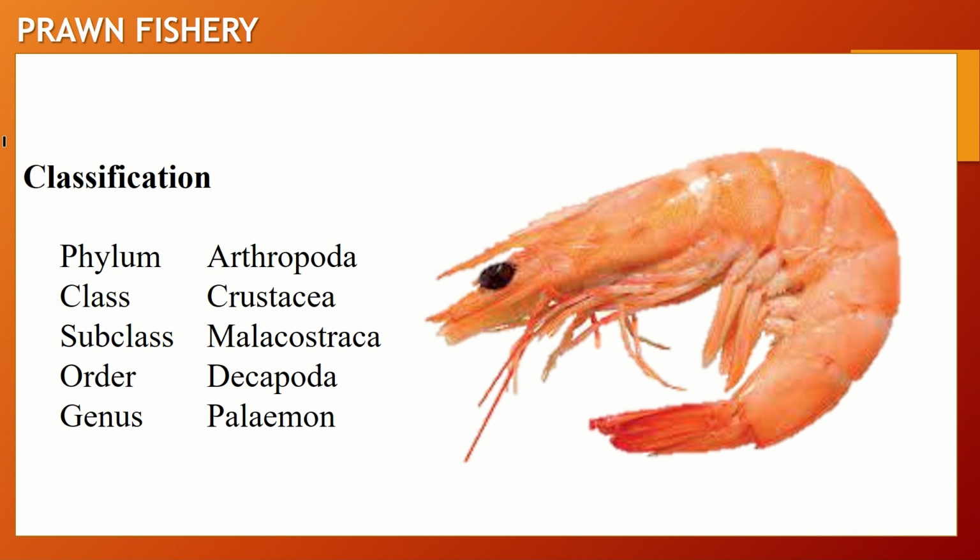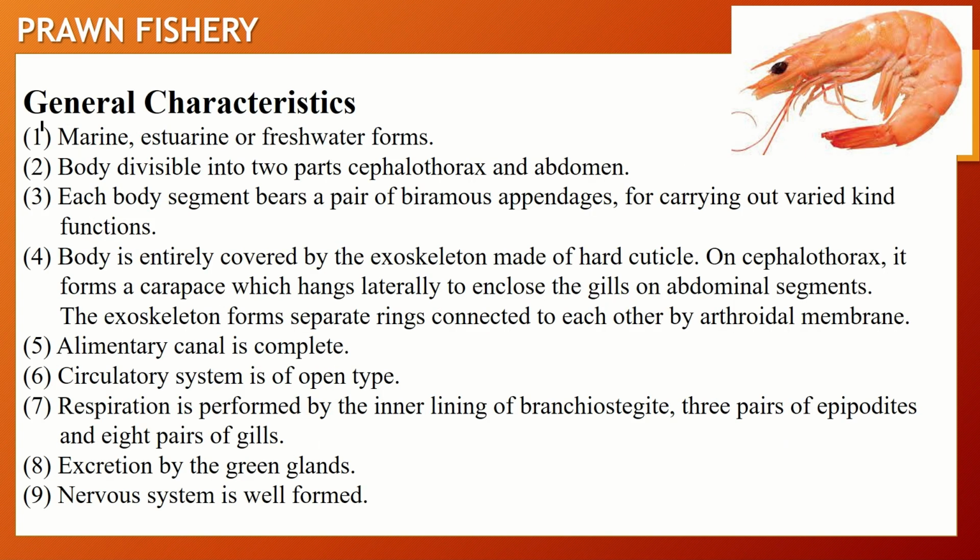Now the classification of the prawn. Prawn belongs to phylum Arthropoda, class Crustacea, subclass Malacostraca, order Decapoda, and genus Palaemon. That means prawn. Some of the important general characters are: prawns are marine, estuarine or freshwater forms. They are found in all those types of waters, in seawater, in estuarine water, and in freshwater. The body is divisible into two parts, cephalothorax and abdomen. Cephalothorax means the region which combines the head and thorax.